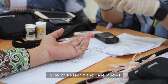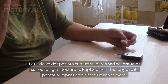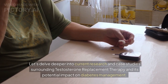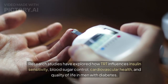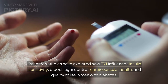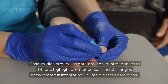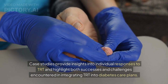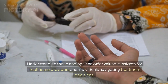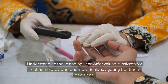Exploring research and case studies. Let's delve deeper into current research and case studies surrounding testosterone replacement therapy and its potential impact on diabetes management. Research studies have explored how TRT influences insulin sensitivity, blood sugar control, cardiovascular health, and quality of life in men with diabetes. Case studies provide insights into individual responses to TRT and highlight both successes and challenges encountered in integrating TRT into diabetes care plans. Understanding these findings can offer valuable insights for healthcare providers and individuals navigating treatment decisions.